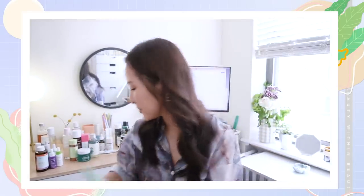I've tried a bunch of the Versed skincare products, like their vitamin C, the headband that you guys always ask us about. This one is actually from Versed. Yes, secret's out, guys. It's not really a secret, but they also don't sell it anymore, so we're really sorry about that.